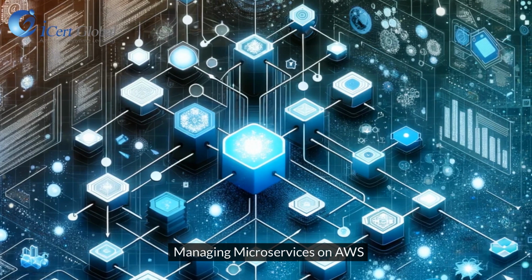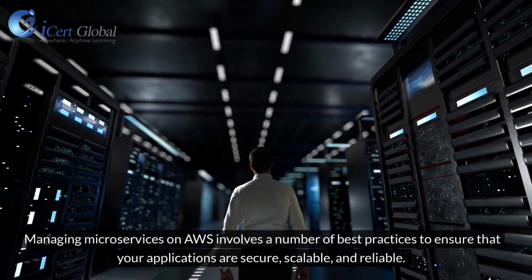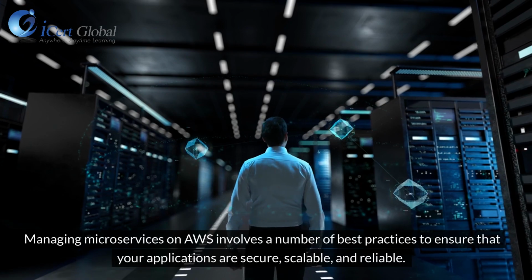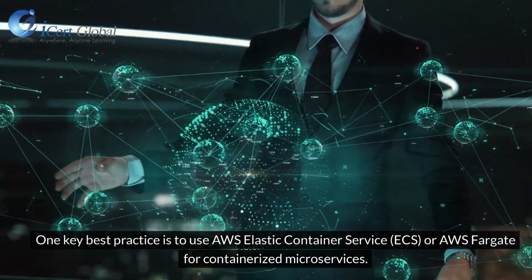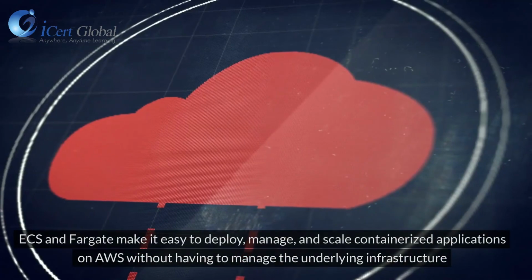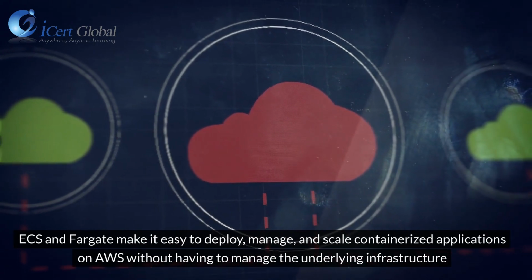Managing microservices on AWS involves a number of best practices to ensure that your applications are secure, scalable, and reliable. One key best practice is to use AWS Elastic Container Service (ECS) or AWS Fargate for containerized microservices. ECS and Fargate make it easy to deploy, manage, and scale containerized applications on AWS without having to manage the underlying infrastructure.